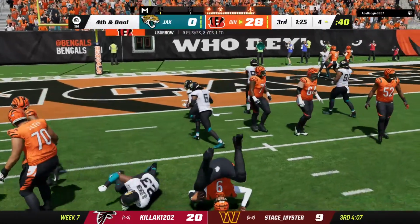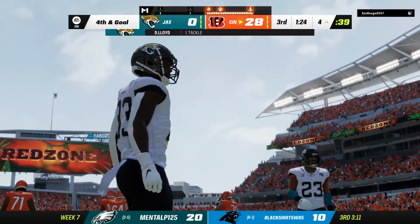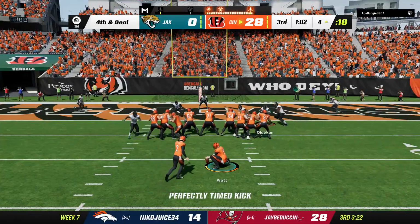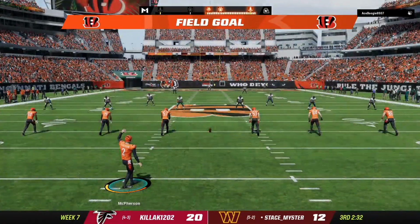And the hole closes quickly here. He can fight only to about the 4. The keeper nets him only a yard, and that's going to bring up 4th down. Evan McPherson out for the Bengals field goal. McPherson's kick is good, and that will extend their lead even further.